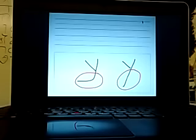We're going to write the ayin, two strokes. The curved Y line, and then the backstroke. The curved line, and the backstroke. One more time. The curved line, and the backstroke.